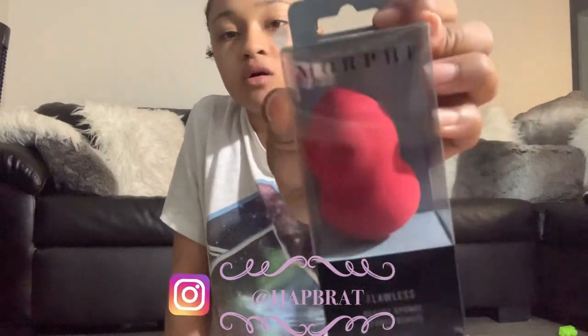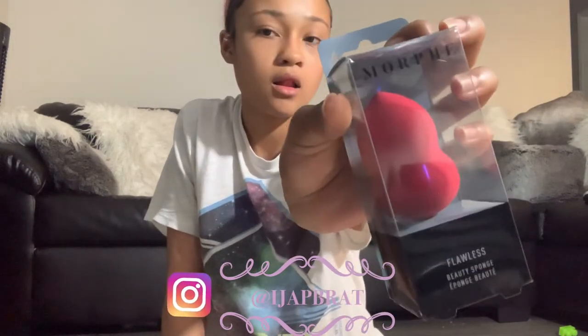Next, what I really needed was a beauty sponge, because everybody has them and I just wanted to try it. So I went to the Morphe section and I did use this too, because I was wearing makeup that day and I wanted to see what this was like, if I was to just wipe my makeup off and then do it with this. I usually use my under eye concealer with a brush, and this worked really good. It actually blended it in so good, like it worked way better than a brush.